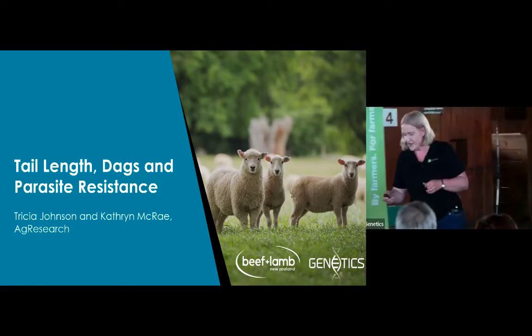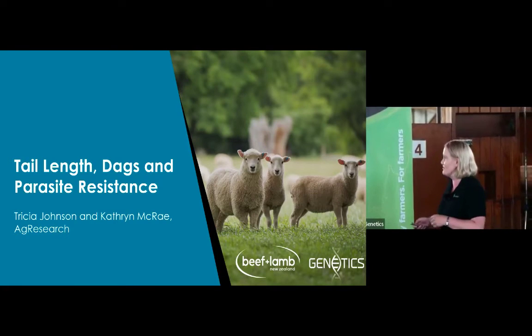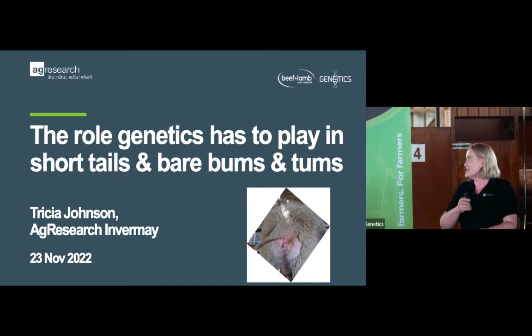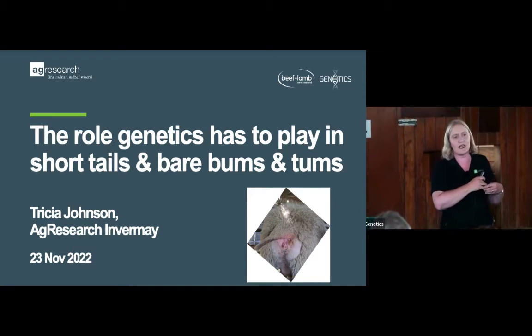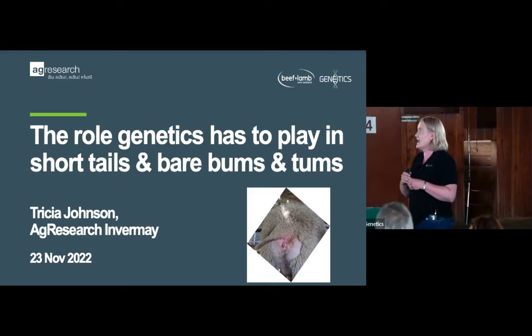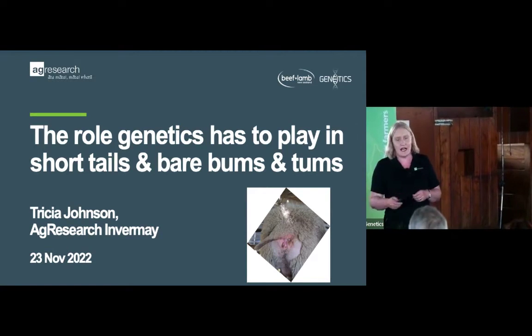Yep, should be good. So quite a different change of tack from what I was talking about before afternoon tea. This presentation is again using the amazing resource that the low input data set has generated to look at the role of genetics and the role it has to play in short tails, bare bums and bare tums.